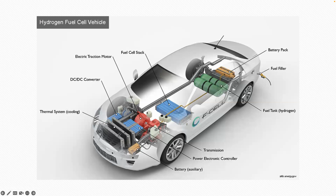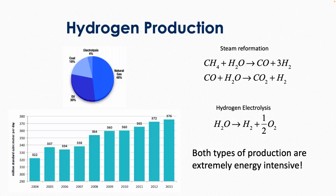There are a couple different ways that hydrogen can be produced. Most of the hydrogen today that's being used for industrial purposes is mainly produced through something called steam reformation, which is from natural gas. So this process is not a super clean way to produce hydrogen. You can also do the exact reverse reaction that's happening in the fuel cell, where you take water and separate it into hydrogen and oxygen. This is a process known as electrolysis, and so you can split water and then isolate the hydrogen to use as a fuel.